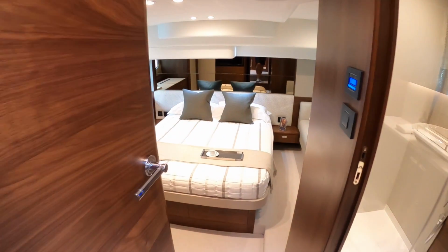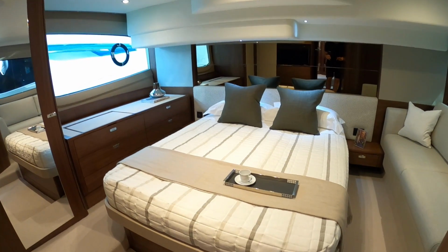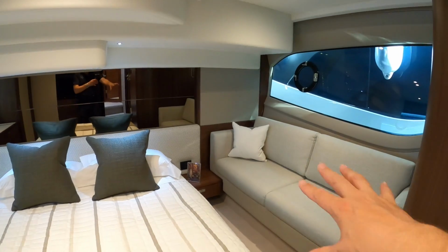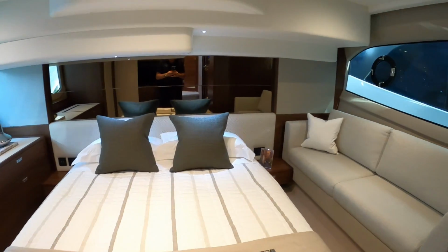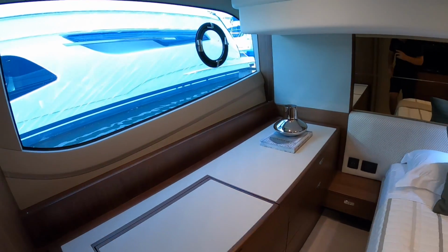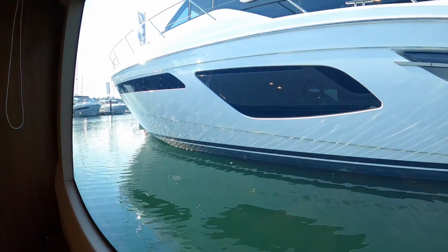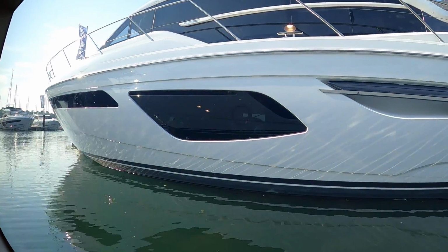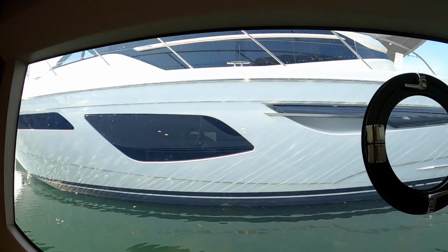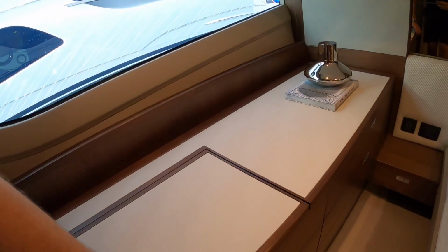That's down here. It's the full beam of the boat, and it's lovely. Really nice. You've got a little seating area down here, so you can tuck yourself away if you want to. Big double bed in the centre, of course. These huge hull windows with a nice view out of Swanwick Marina, and a Princess 55 alongside. That's the next model up in the range. I have a tour of one of those on the channel, so if you're curious, go and have a look. But let's stick with this one, the F50.